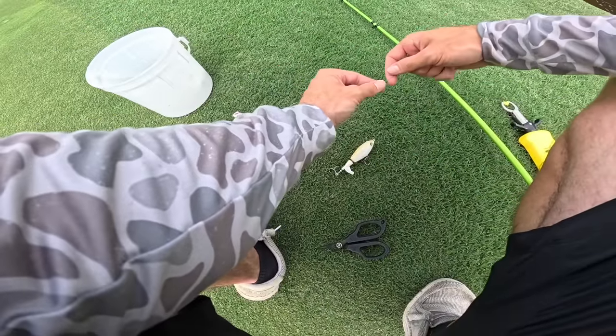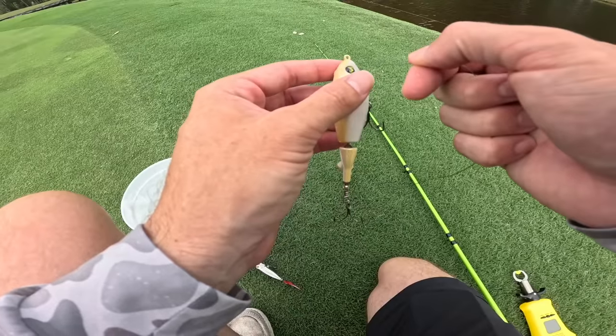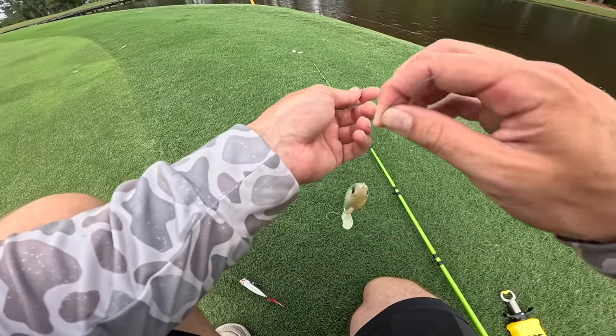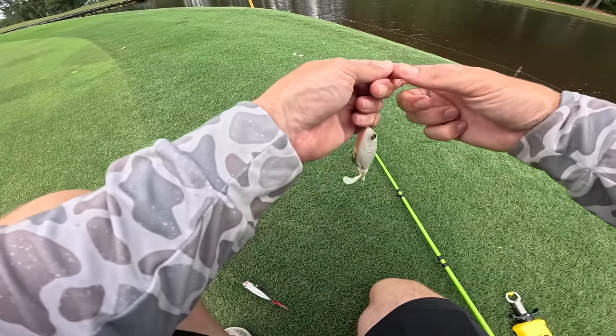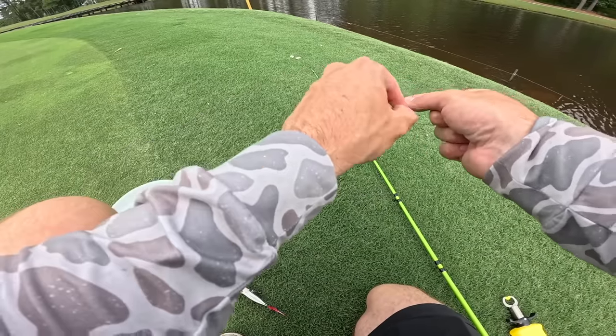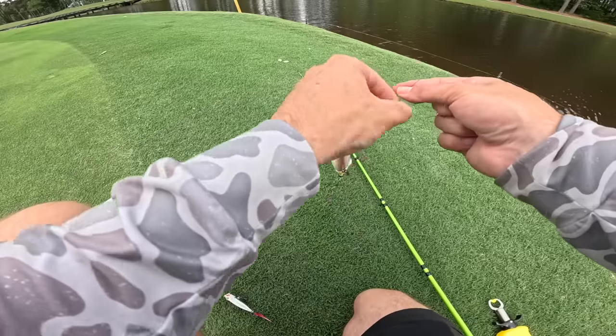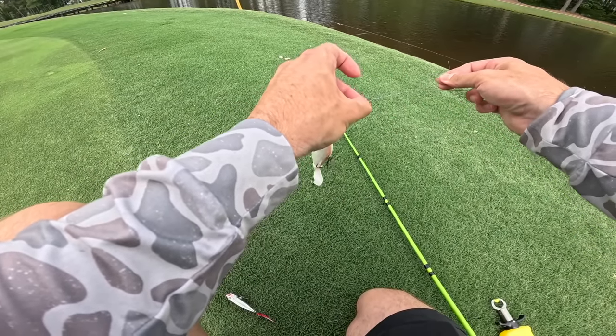This is what I was catching them on a few weeks back. And I'll tell you, this is probably one of my favorite topwaters just because it's not even that easy to fish. It's just you're continuously reeling it. You can slow it down if you want. But I mean, this thing just catches so many fish, especially in ponds. And we're going to give this puppy a shot, man.